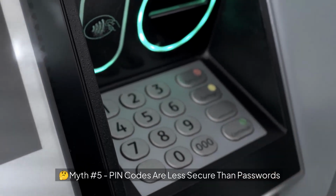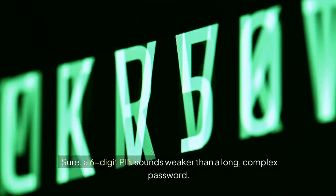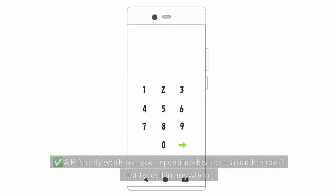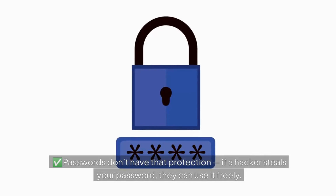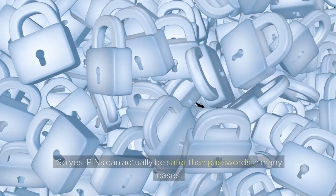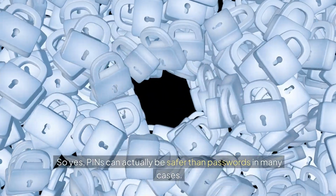Myth number 5. PIN codes are less secure than passwords. Sure, a 6-digit PIN sounds weaker than a long, complex password. But here's the catch. A PIN only works on your specific device. A hacker can't just type it in anywhere. Too many wrong guesses, the device locks down. Passwords don't have that protection. If a hacker steals your password, they can use it freely. So yes, PINs can actually be safer than passwords in many cases.